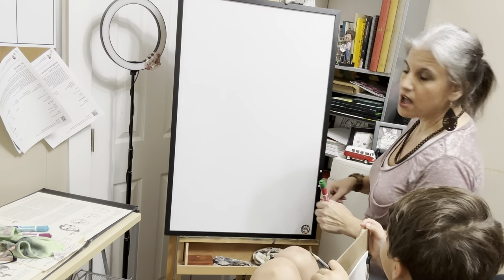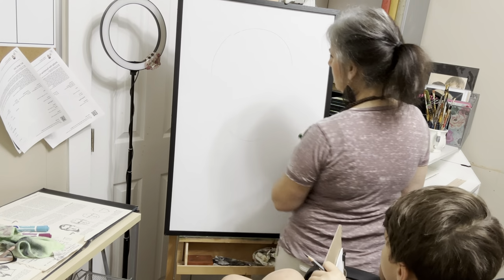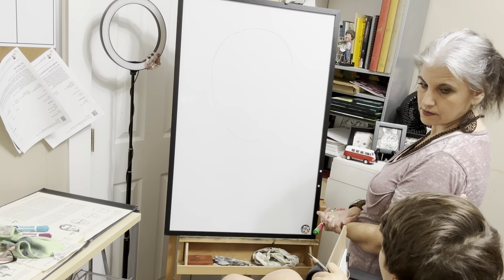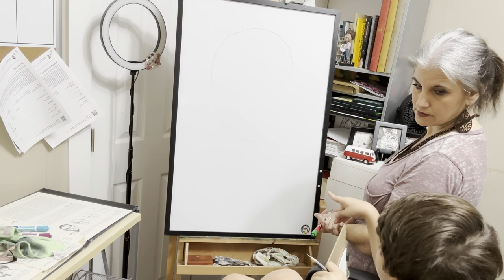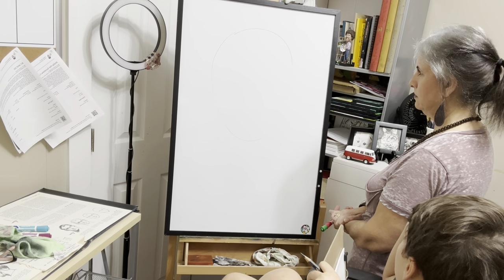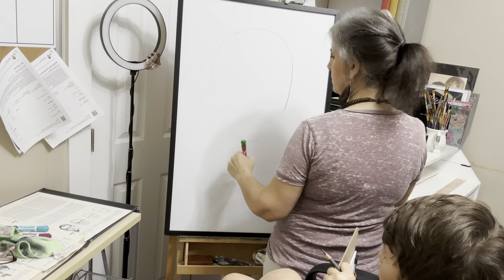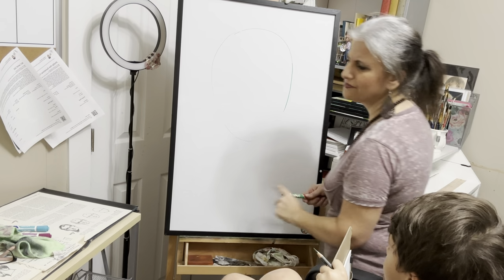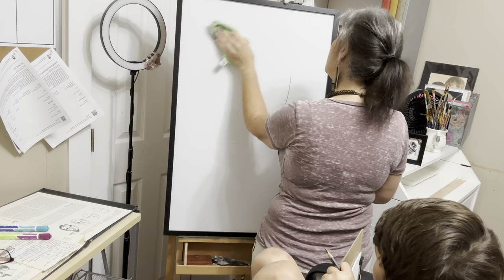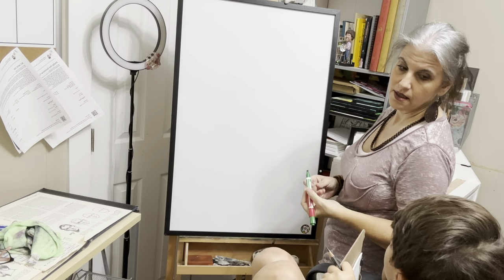Okay, so I'm going to draw a big oval, okay? Hey, that color looks like teal, a little bit. There's some different colors that we don't know. Actually, I said the wrong thing. Let's do this again. I'm going to draw a big egg shape.